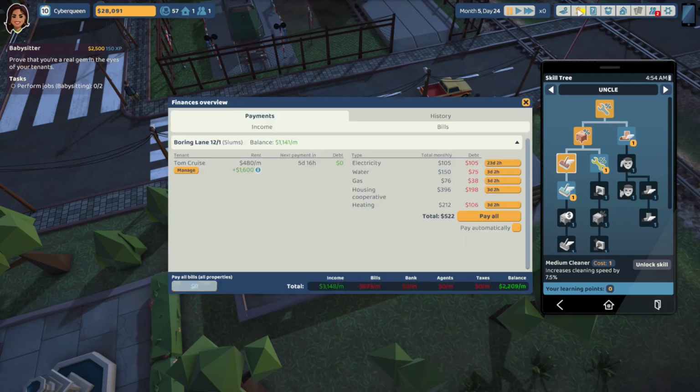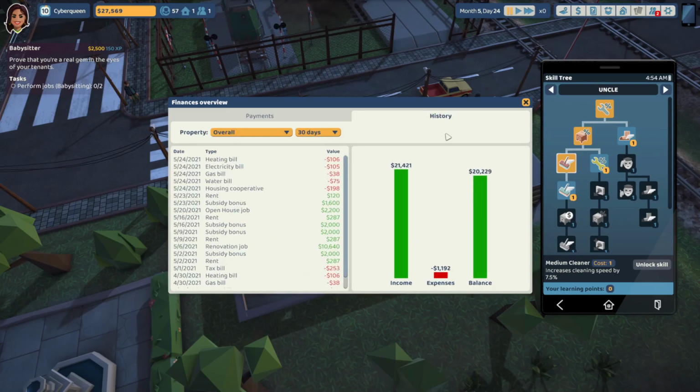Well, this was fun, guys. This was a lot of fun. Let's see. Our bills are $512. What's this? Subsidiaries, $1,600. I gotta figure out what the heck that means. All right, so balance, history. Whoa, look at our profit. Heck yeah. Yeah, I think we're doing good. 365. We are doing good.